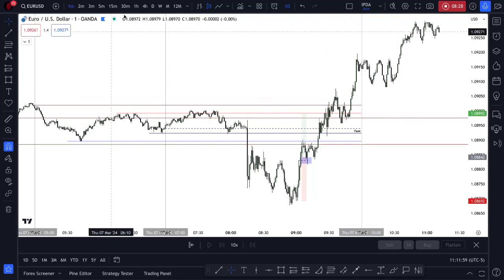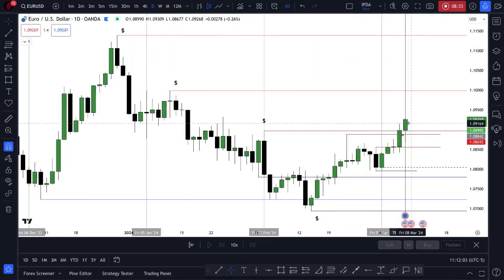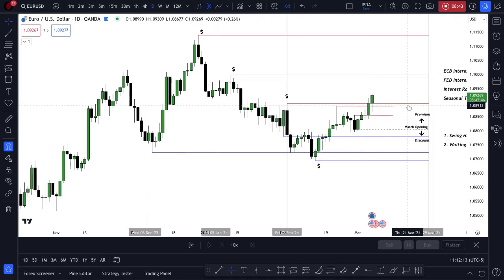Let's take a look at the DXY. See what the DXY is doing in recent time. Because we can see this is trading higher, higher, higher, and higher. What is the DXY doing at this point in time? Probably doing the opposite to what this is doing. It's probably trading what? Down. Let's take a look at the DXY.